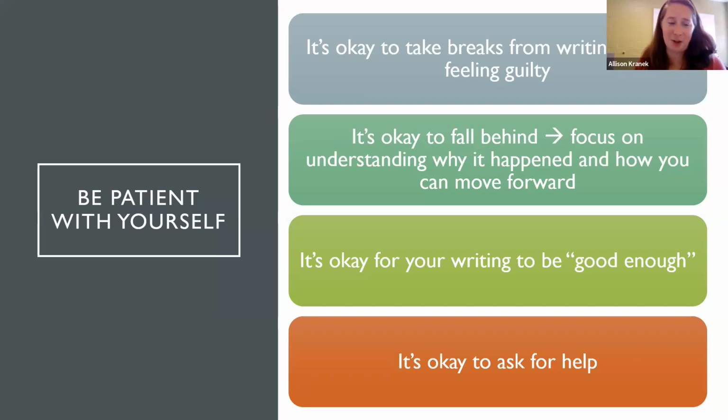I know people say this all the time about dissertations, that a good dissertation is a done dissertation. And I never wanted to believe that, but now that I'm on the other side of the process, I do really feel this to be true, that it's okay for your writing to just be good enough. Good enough for now and good enough to finish this project, good enough to turn it in. It's really hard still to accept that internally and mentally.